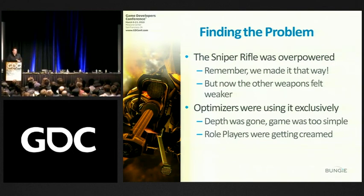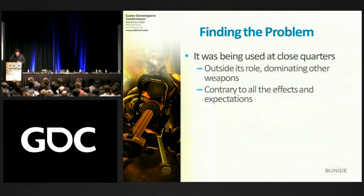And the role players who refuse to use sniper rifles, because that's not who they imagine themselves as, are getting creamed. It's being used at close quarters. That's directly opposed to the role that we intended in the paper design. So it's outside of its role. It's bleeding into the other weapons' roles, making them dominated. And it's contrary to all the effects and the expectations that we're setting. I mean, the thing has this giant scope on it, and if you can use it at point-blank range, that's not what you expect. It's going to be what we call a newbie hammer.